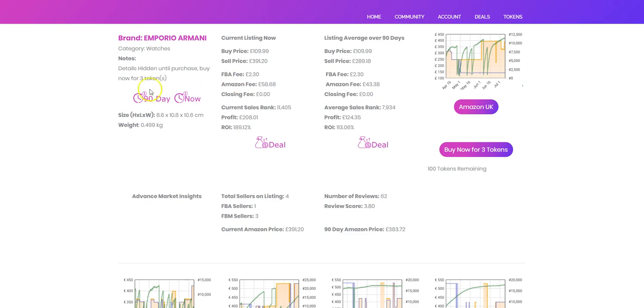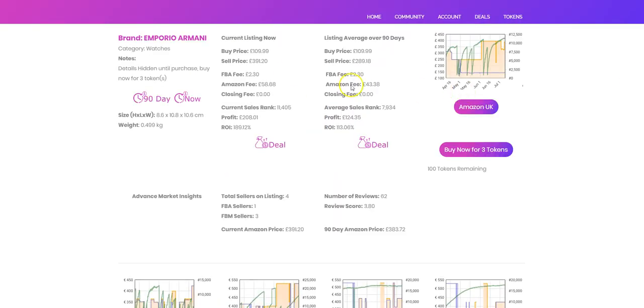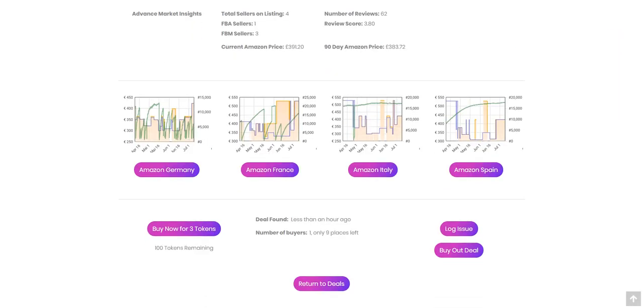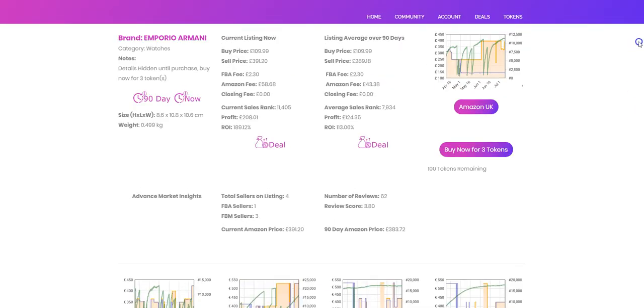You can see that it's a deal on the 90-day price and also on the current buy box price. And you can check out this is what I mean about the European marketplaces. And you can see that this looks like it's got an amazing profit, amazing ROI. But it looks like Amazon could be on the listing and holding the buy box. So say you want to buy this deal out, and I'm going to show you another feature here as well. Well, actually, one person's already bought this, so I'm not actually going to buy this deal because it will ruin it for the person that's bought this item already.